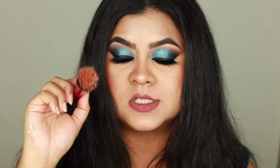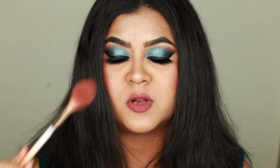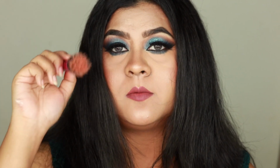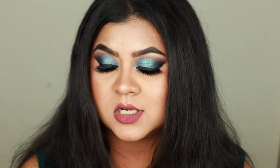But if you want to use this blush, make sure to use this kind of a stippling brush, because it does not work with your regular blush brushes like this. When I tried using this type of blush brush with this blush, I had a hard time applying it, but when I use this type of stippling brush, it just applies beautifully, and it just melts right onto my skin. It does not emphasize any texture.